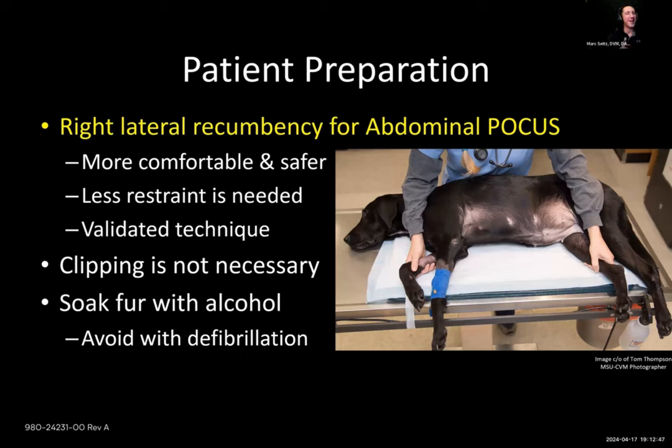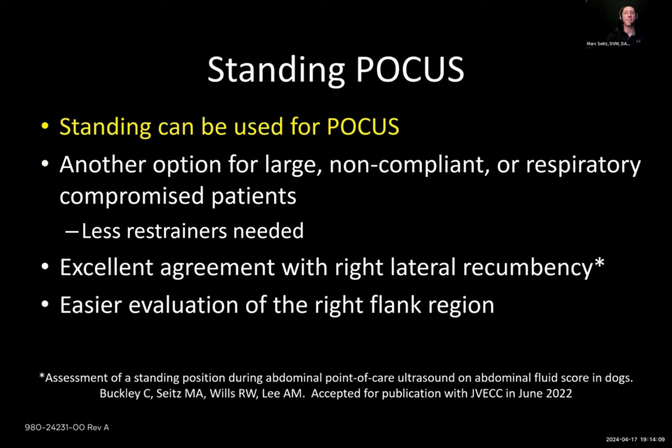If your patient is in respiratory distress, obviously don't lay them on their side. So this is mainly for thoracic point of care or for unstable patients. You can modify your approach if you're working with the abdomen and they can stand or be sternal. But this was a cat that had pleural effusion. There was no way we were going to put it on its side. So I just modified my approach. It got flow-by oxygen and everybody was happy.